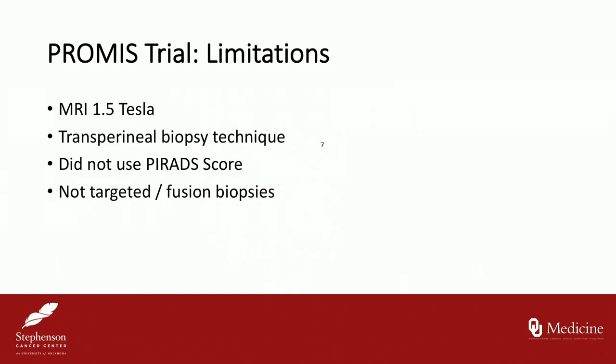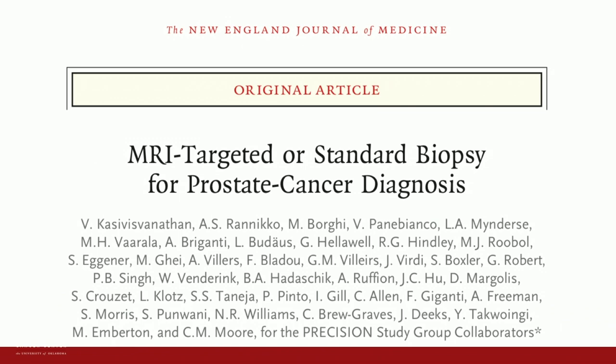So limitations that I mentioned, most of us don't use a 1.5 Tesla magnet unless we incorporate an endorectal coil in the United States. They use a transperineal biopsy technique, which a lot of us don't do, and we just heard a little debate on that. They didn't use a PI-RADS scoring system, so it was pretty subjective. It could have probably been improved if they would have had experienced radiologists using a standardized system. And again, they didn't target the lesions. They simply extrapolated from the mapping studies what the significance would have been.